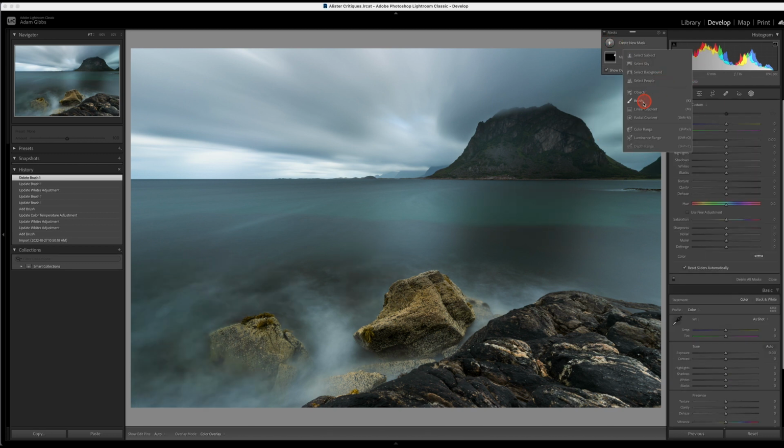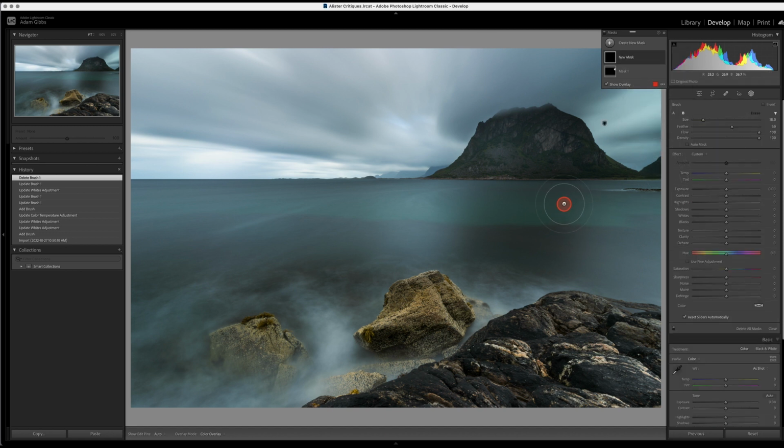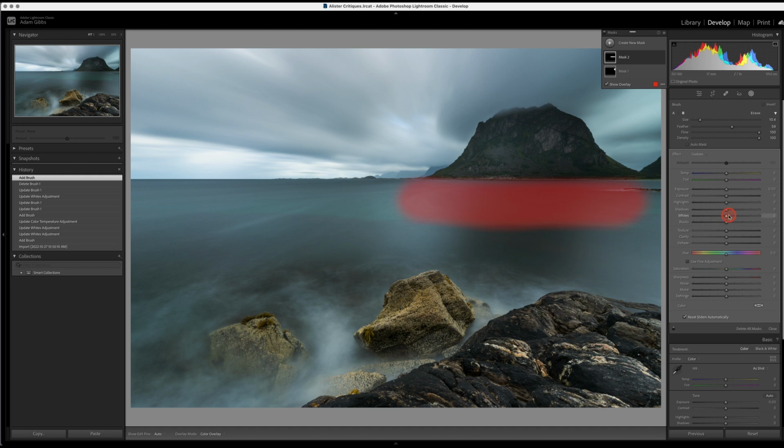Let's grab a brush again, and we'll just bring down the size of it just a tad. So we could just bring up the whites again just a little bit, and perhaps just bring up the saturation. So trying to bring out that greeny blue color in the center here, just to add some interest and more of a transition between that dark area and this here.